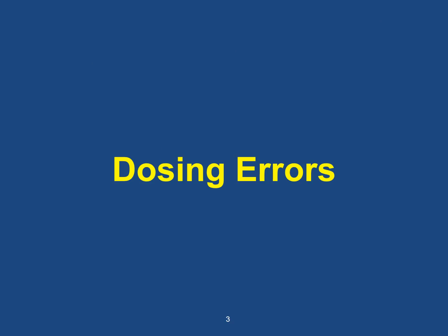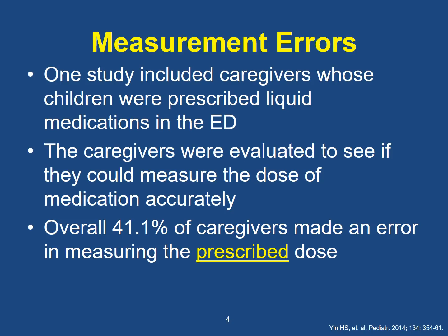We are first going to review some of the literature that's available regarding, unfortunately, dosing errors. One study conducted included caregivers whose children were prescribed liquid medications in the emergency department. The caregivers were evaluated to see if they could measure the dose of the oral medication accurately. Overall, 41.1% of caregivers made an error in measuring the prescribed dose. And of course, we never want an error to occur. However, over 40% is definitely a concerning percentage to see.